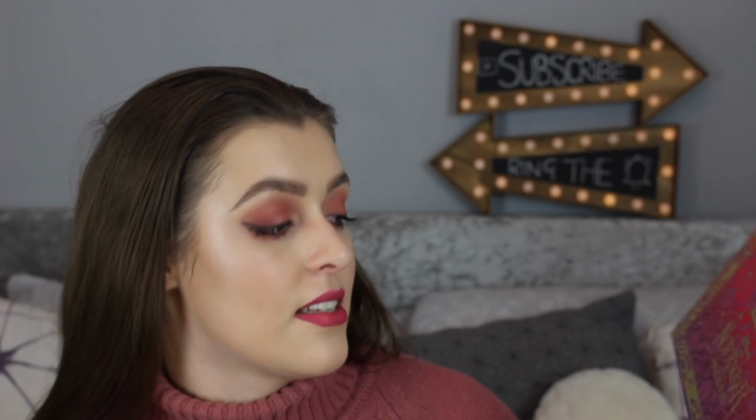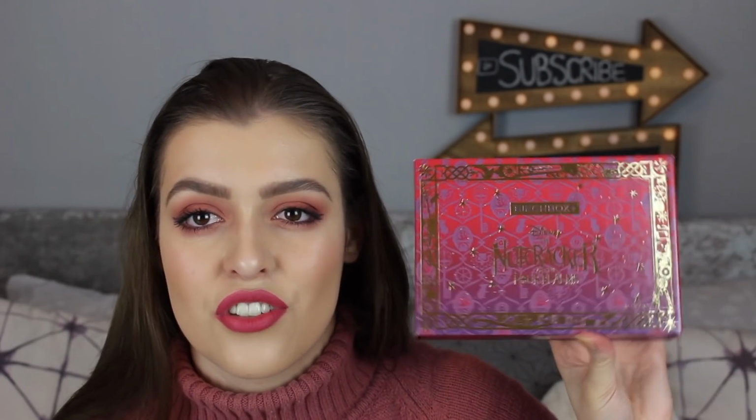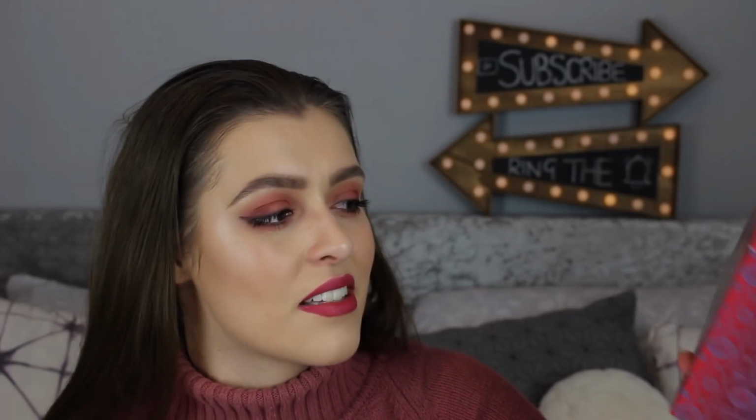Okay, so this Birchbox is inspired by Disney and the Nutcracker and the Four Realms. It's not my favourite box. I'm just going to put that one out there. This will not be a keeper. I don't know what to do with it, possibly recycle it. It's just got the Nutcracker and the Four Realms, and I'm not really into that sort of thing.